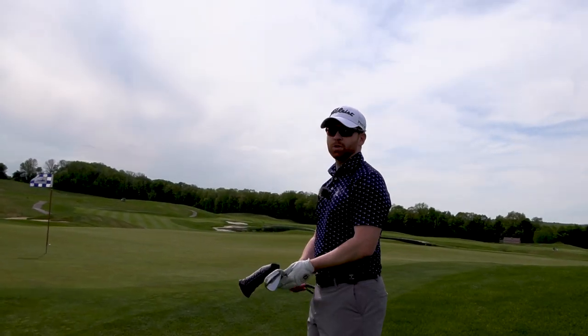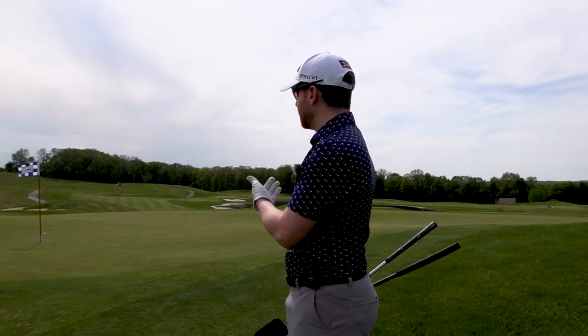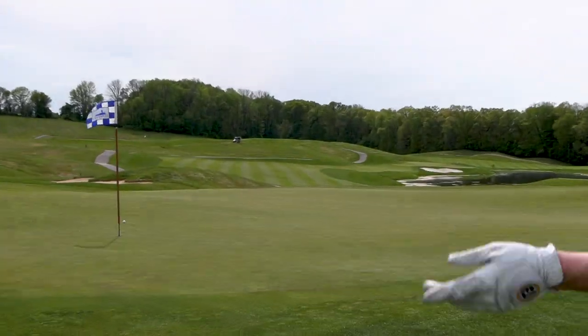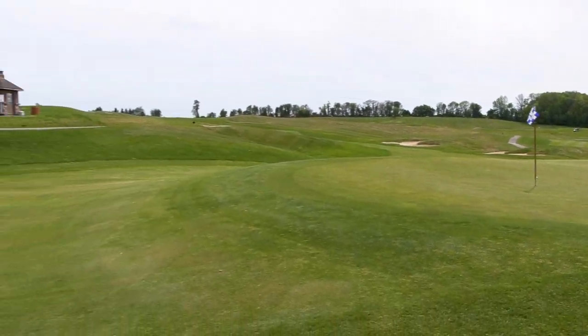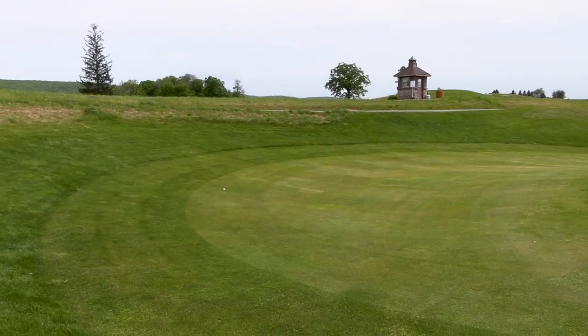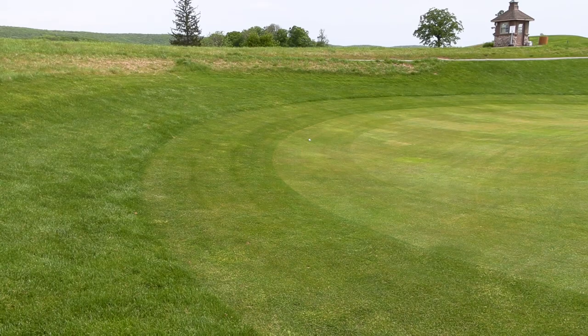All right, so I was a little uncomfortable over that shot, so I hit a second one, and I stuck it to like 6 feet. Instead, now I've got a very difficult chip. But we'll see what we can do. Try to get up and down for a par.